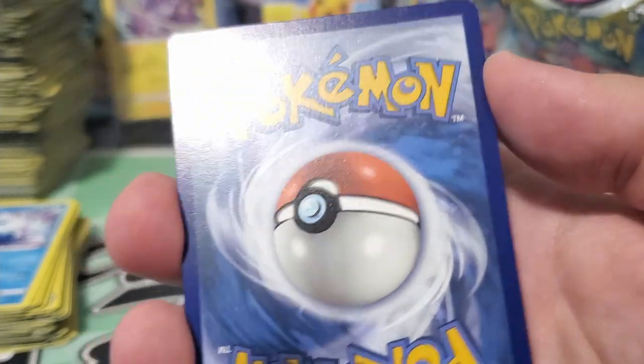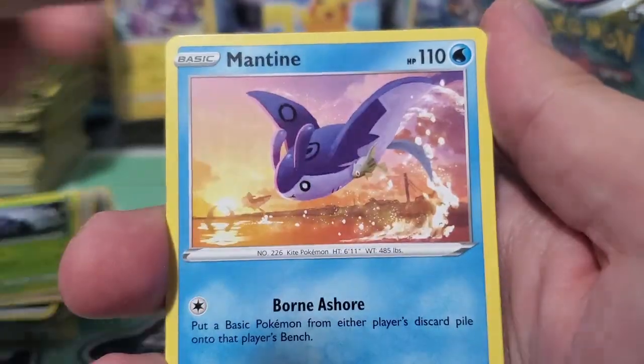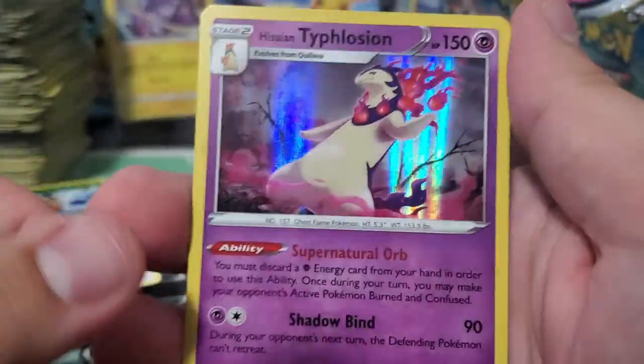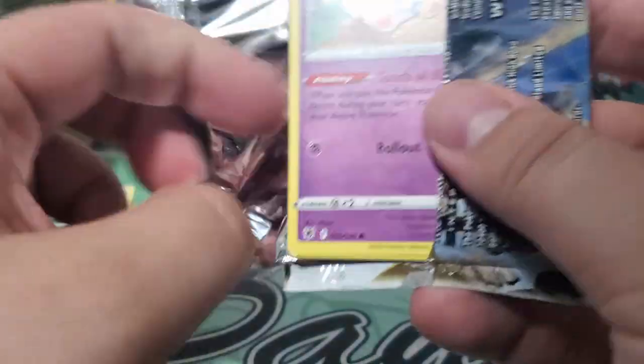Water energy. Green. I'm not going to test it. I'm not that strong emotionally to test it out. I have to do it, babe. I'm sorry. It's what I'm about. Poochyena, Electrode, and a Hisuian Typhlosion with some Hollow Bleed. It counts as a hit. Write it down. Yeah, I'm just kidding. I love you. Don't hurt me.